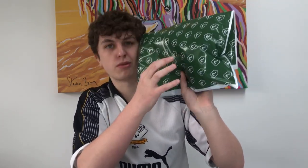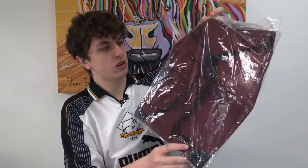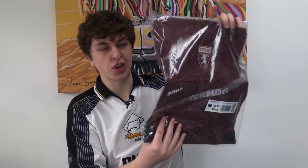I will open the shirt last, which is here. It's got nice question marks on it, you know, it's a mystery. We'll never know what it is. But as we open the box, you get the Torino drawstring bag, which is quite nice. Not my colour, not a burgundy sort of guy. But it is a very nice drawstring bag, so thank you very much for that.